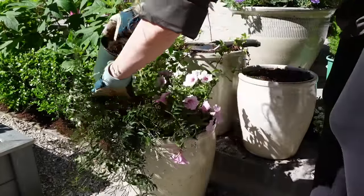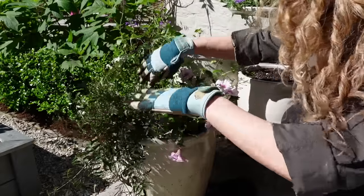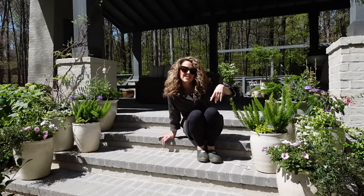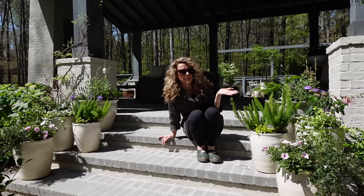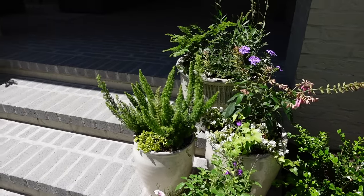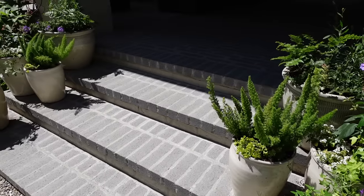Okay, we have potted out all of these beautiful containers. Now, I have a ton more. We've got a lot more work ahead of me, but I want to talk through what we've got going on here. First of all, this side of the garden gets some morning sun, but it really does get a lot of shade. I know probably some of you are worried about these ferns, but they're gonna be fine right here because it's not full sun the whole day by any means.